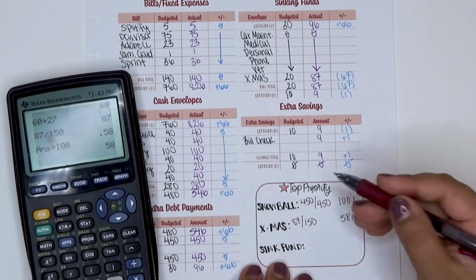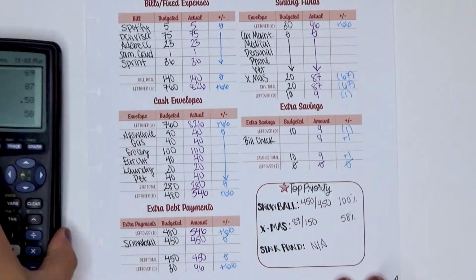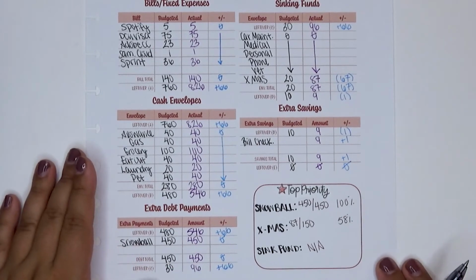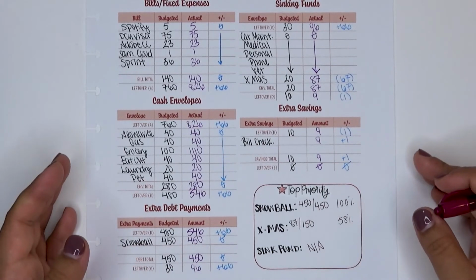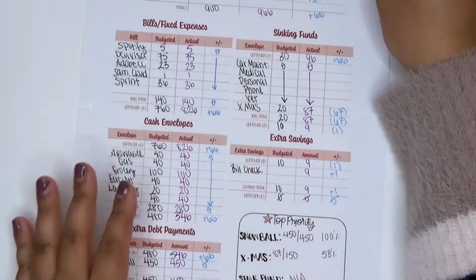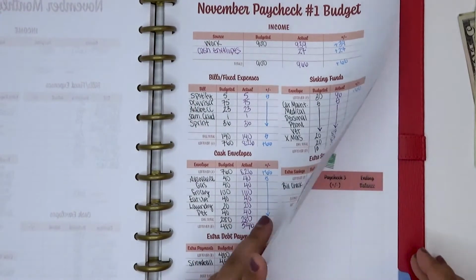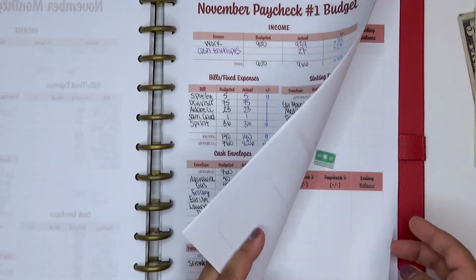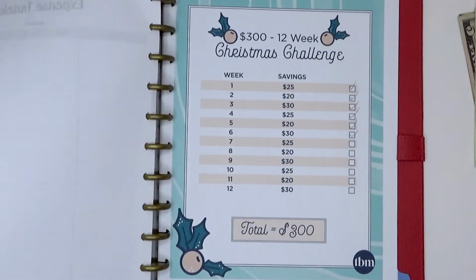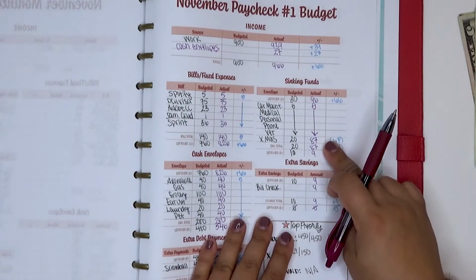And I wasn't able to put anything in sinking funds, which I'd kind of already budgeted for this month. So if I can save in my sinking funds, that's just a little bonus for me if I can save any extra money outside of my Christmas fund. So we're going to put that back, and then I do want to go into this page here because I can save $87.